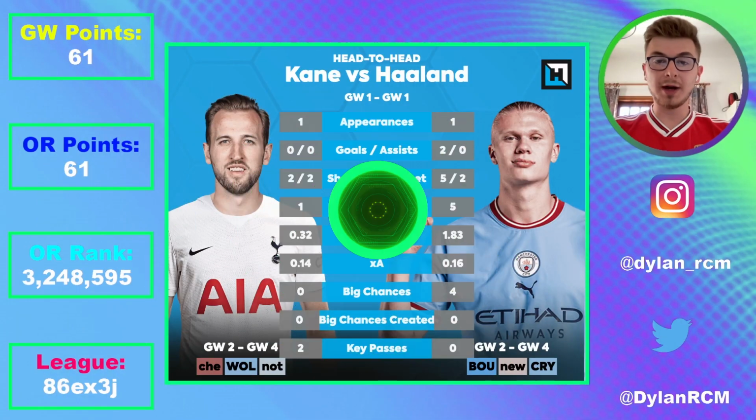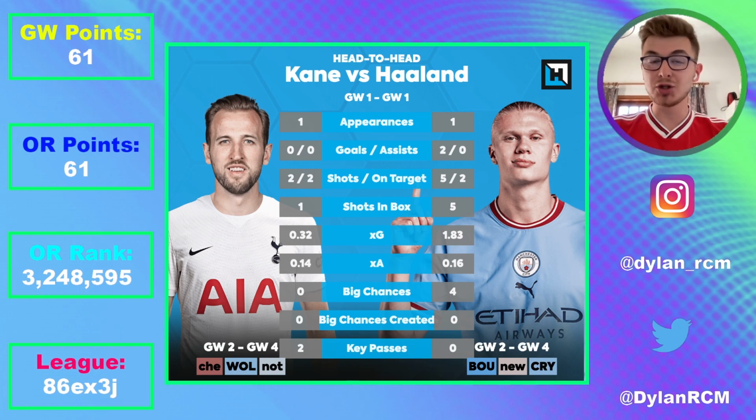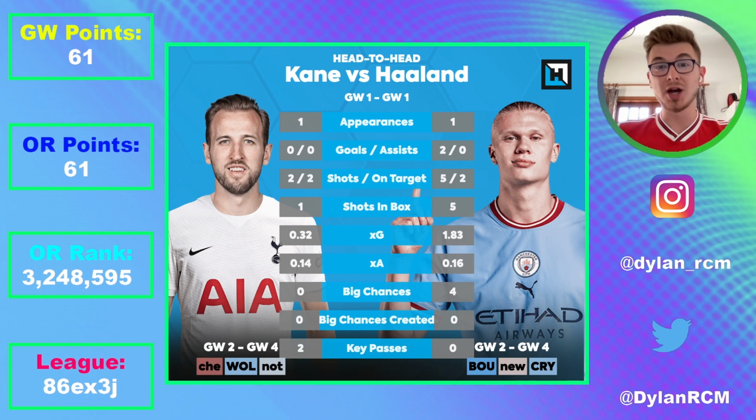Everyone seems to have transferred out Harry Kane for Erling Haaland, and it's no surprise that Kane was the first player in the game this season to go down in price from 11.5 million to 11.4 million, and that has made it more difficult to get Erling Haaland, who's also gone up in price. So there's a 0.2 million difference between them now, and I was one of them that made the transfer very early before the price changes, so I kind of got away with that one there.